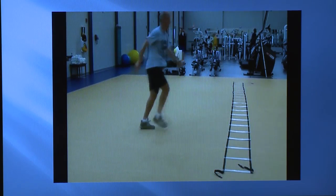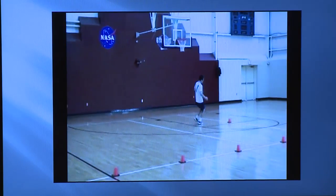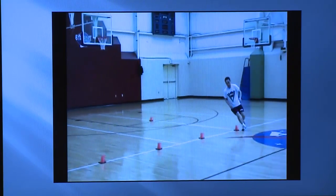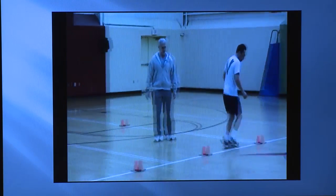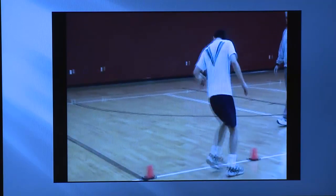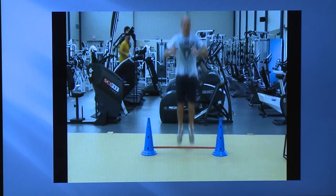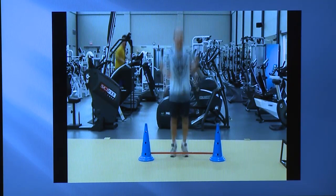Is this all done in the same day? Yes. So here's going through some cones. Here's going through backwards. Backwards is much harder. Here's a couple of jumping, just an example of a few of the things we do jumping wise.